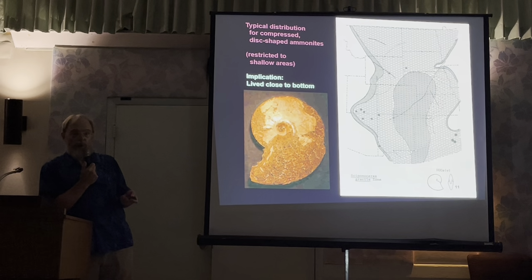Smooth compressed disc shape one. Turns out, if it drifted around when it died, why don't you find the remains in the center part of the sea? It's only found close to shore. Interpretation is it lived close to shore, it lived close to the bottom. It didn't go swimming all over the place.